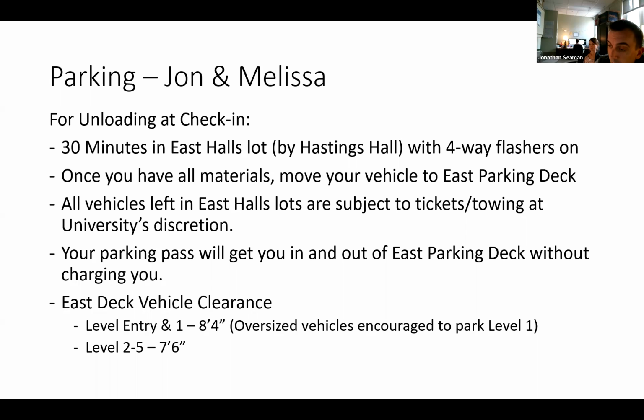Also be aware that the parking office does like to hand out tickets for vehicles that are on top of the line or over the line that separates spaces. So wherever you can maneuver your vehicle into to store it, feel free to do so. All right.